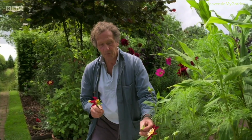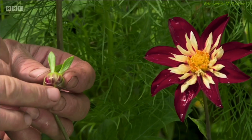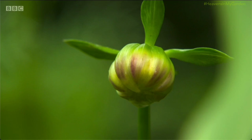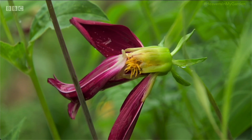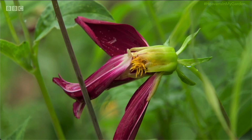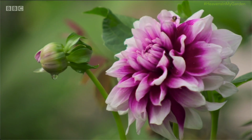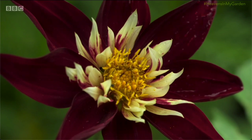Whereas here, you can see that is a bud that hasn't yet opened. So if it's round or button-shaped, then that is a bud. If it's elongated, and often pointed, then that is a spent flower. And of course, as soon as that happens, it's developing seed, so it's taking energy away from new flowers. So keep deadheading dahlias right into autumn.